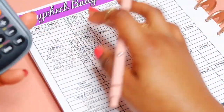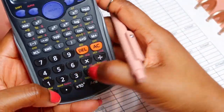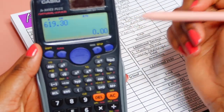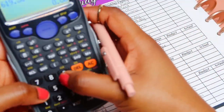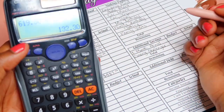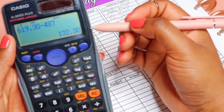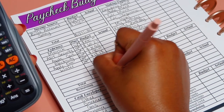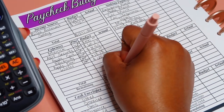So for me, this $619.30 would be the only thing that I will be using to subtract this $487, because this will be what is supposed to be left in my bills account, which is $132.30.